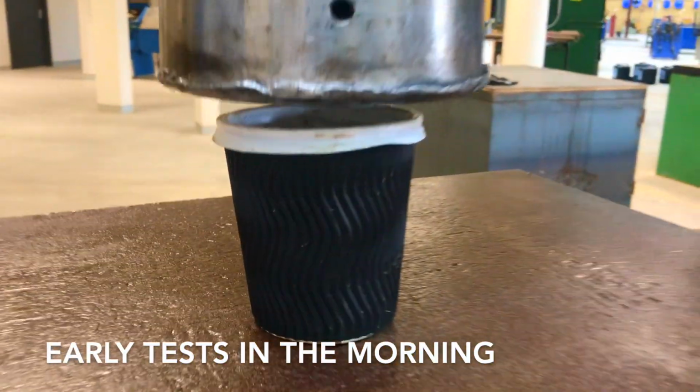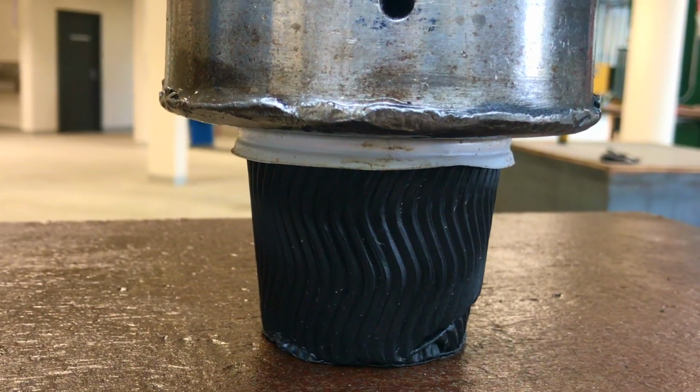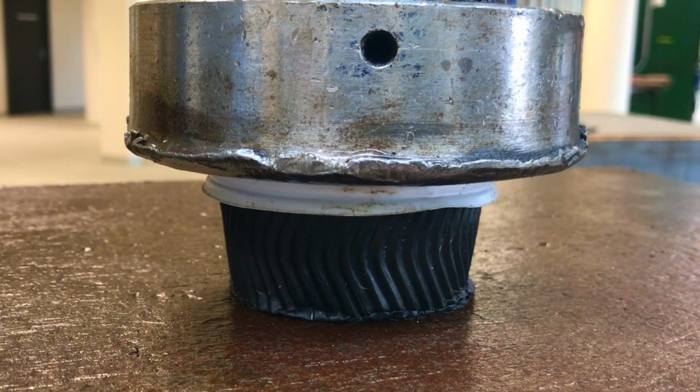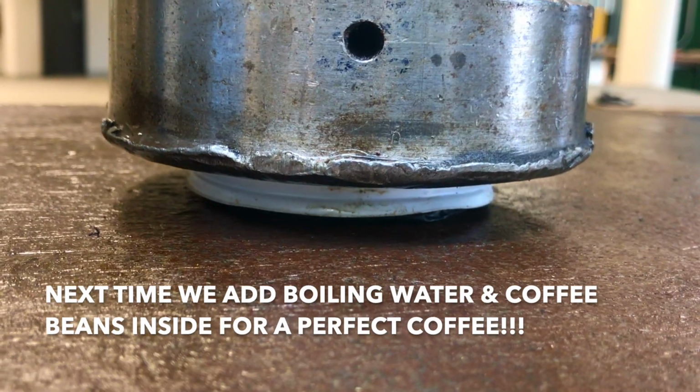So is that your coffee for the morning? Yeah. Oh, 63 tons in your coffee. Oh, it looks like it's melting, man. Keep on going.